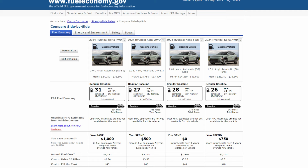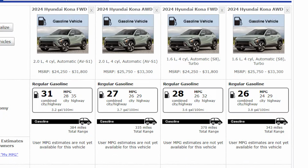Fuel economy isn't the best for this relatively small SUV. Regardless of the engine, if you get the all-wheel drive model, you're looking at well below 30 miles to the gallon. Of course, the front-wheel drive models are more efficient, and if you opt for the 2-liter, you can get a combined 31 miles to the gallon.